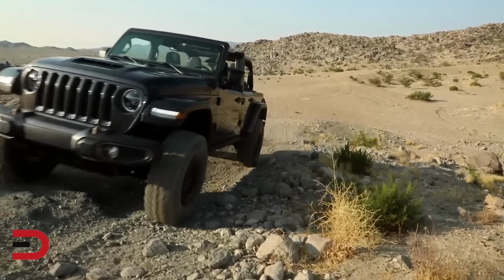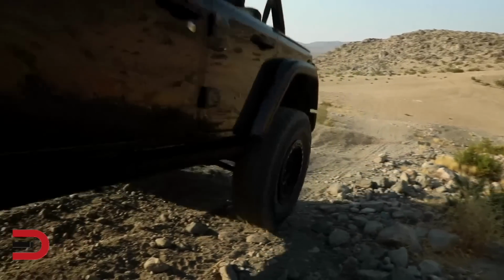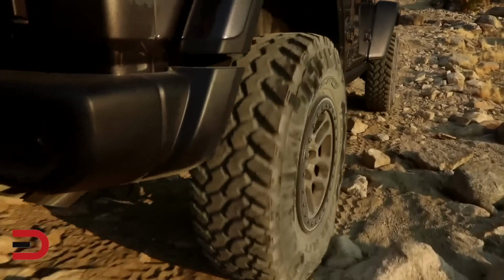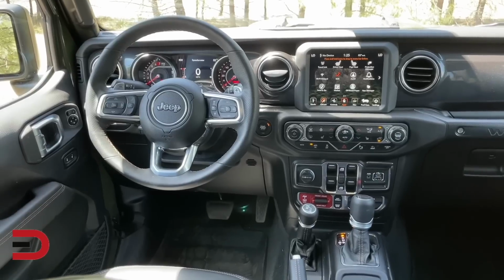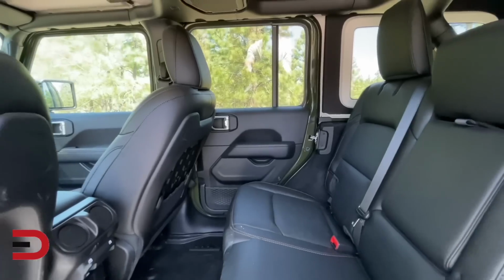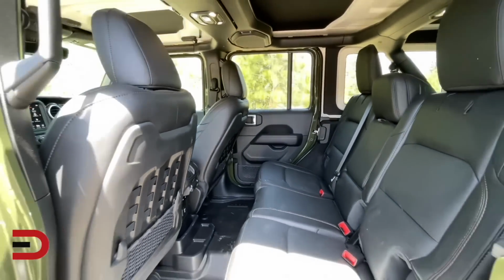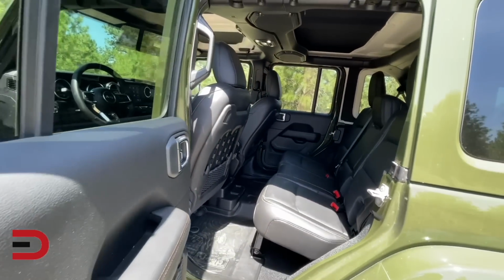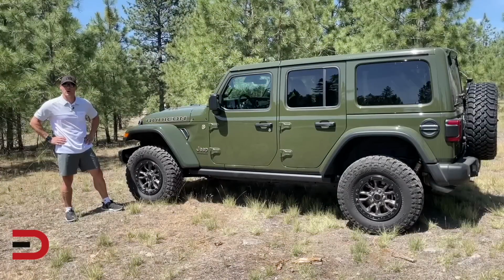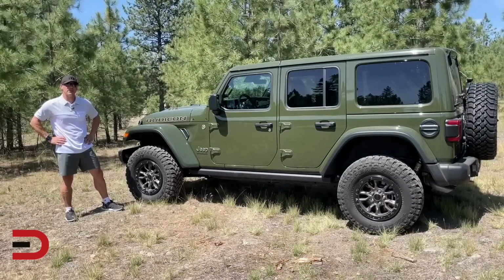The only thing really new for 2023: Apple CarPlay, Android Auto, and air conditioning join the standard features list. It has a starting price of just over 30 grand for the two-door models, 34 grand for the four-door models, which is fairly high for a compact SUV. The mid-range Sahara trim starts at 44, but the range-topping Rubicon 392 starts around 80 grand.